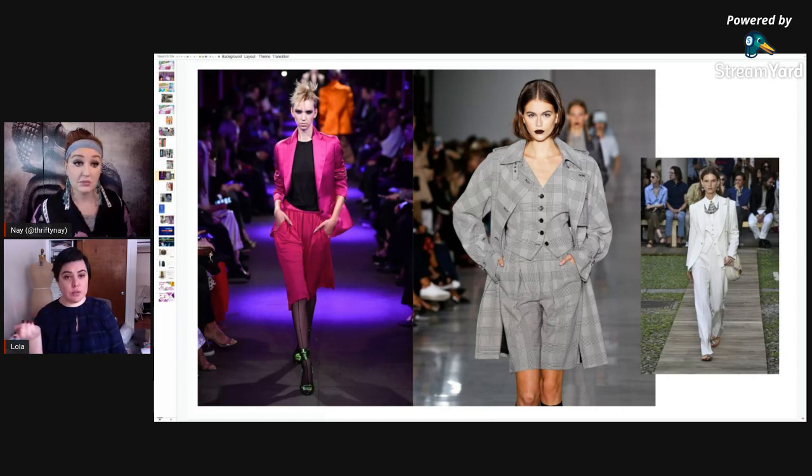Here you see the short pantsuits, so short suits. I'm not really sure the right terminology. Yeah. So those are definitely in. They were a little bit in last summer. I think they're going to be bigger this year. And especially the 3-piece suit.